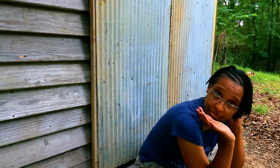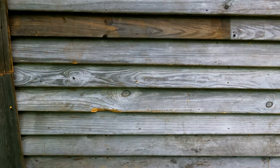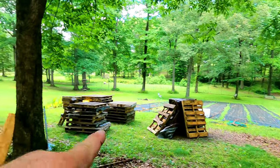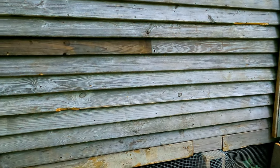We still got the chicken door to do. Oh, there's Tasha. Hey, Tasha. The door there is coming in, the solar power door she ordered. And then we got the ramp that's over there. That was the doggy door on the back of the house. We're going to repurpose and put here.